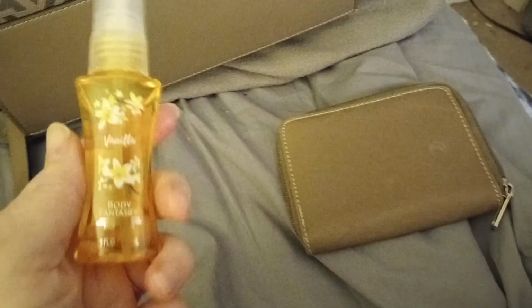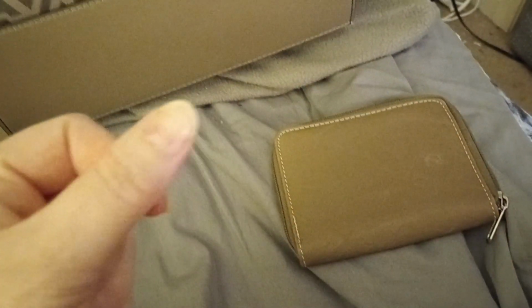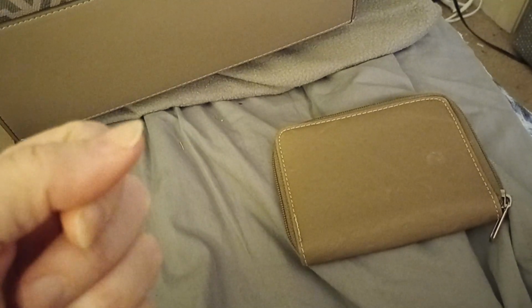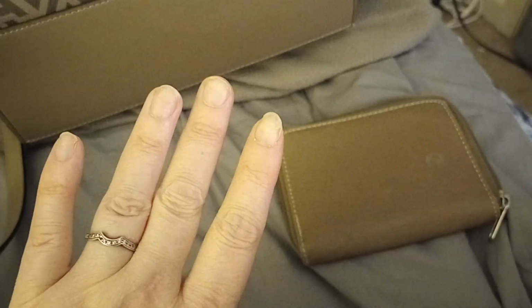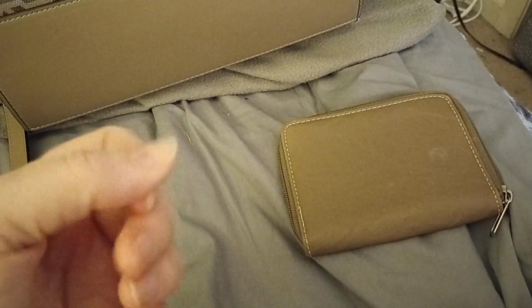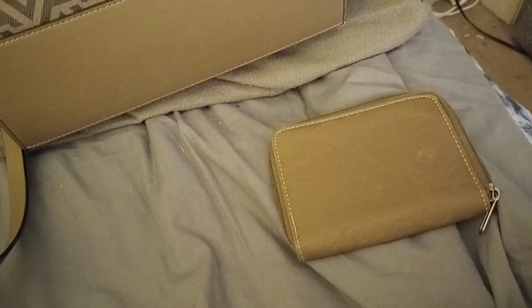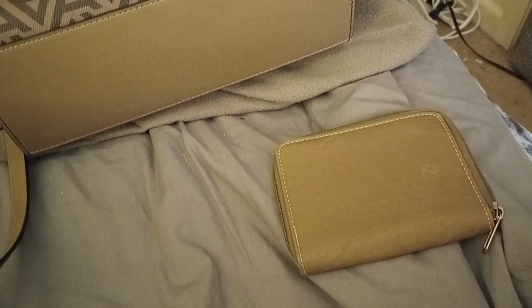Anyway, just a small Body Fantasies vanilla. Y'all, I apologize for my nails. These are my gel nails. I have been trying to get these off. Now, some of them are already off, but I've been trying to get these off now for about a week. And I've been soaking them and poking them, and they're still not coming off. So, and I don't have the money right now to go get them removed.